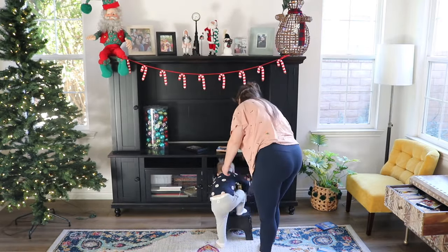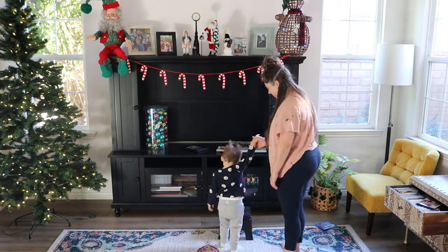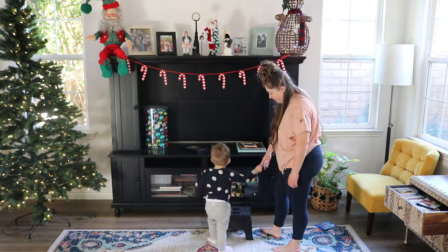Also, the candy cane garland is from Target. Milo wanted to try to get up on the step stool. But yeah, just a few holiday touches in the parlor.